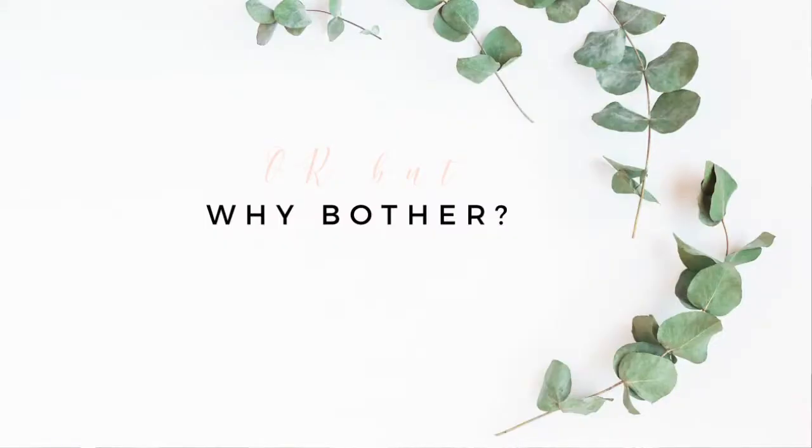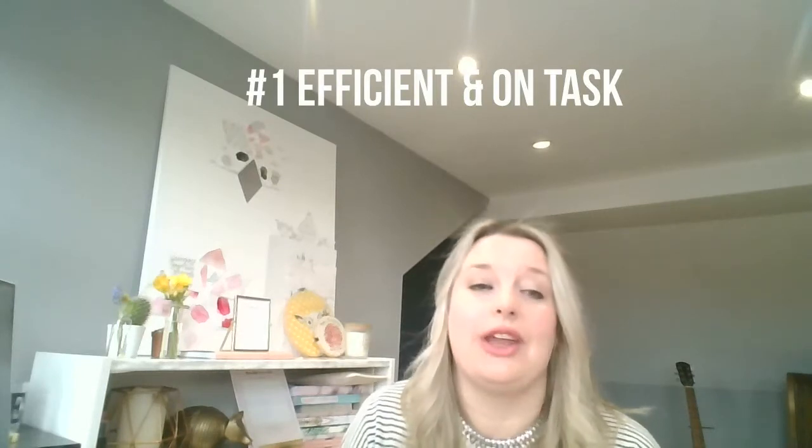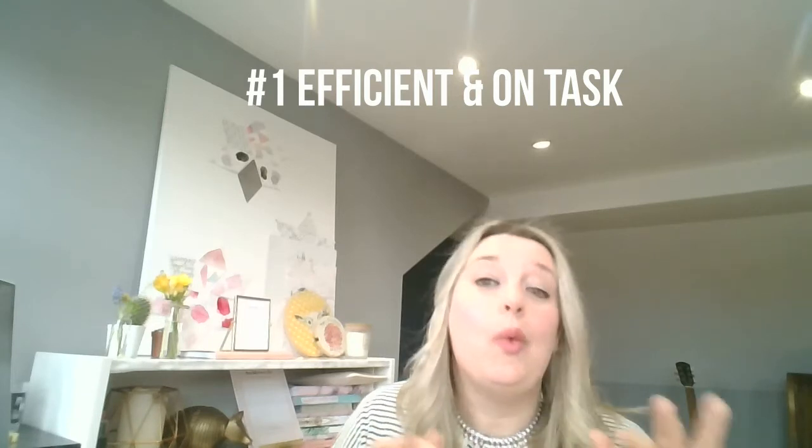So why bother with workflows? Well, I've got 5 reasons as to why I think that they are so fantastic. Number 1, it keeps you super efficient and it keeps you on task. How many times when you are working on something do you wonder what to do next when it comes to the task that you have in hand at that moment? Now, if you have a list of actions that you need to follow, staying focused is so much easier because you really are focusing on the thing that you are working on, and you can tick down it. You can say, yeah, I've done that, yeah, I've done that, yeah, I've done that, right, what's next?